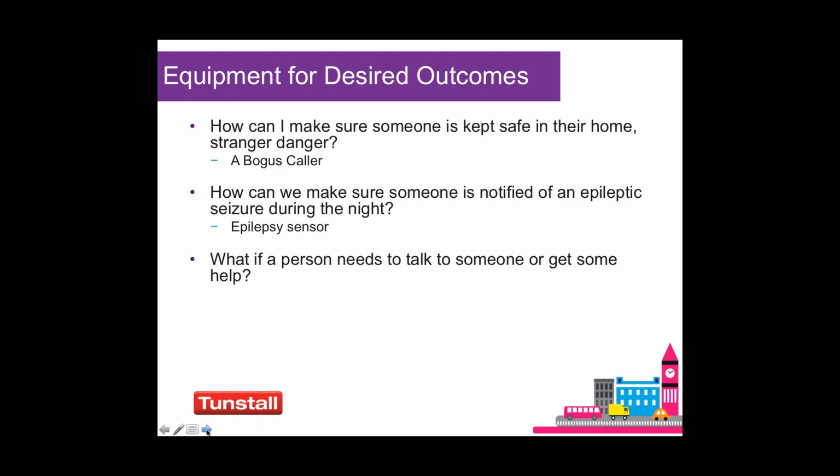So the next outcome may be if a person needs to talk to someone or get some help. So it might be that an individual is about to be living on their own for the first time, or be without a waking night's support for the first time in their life. Now, when they feel anxious or concerned, or may need some guidance about how to work something at night time, or they may feel unwell, they might just want to press a pendant and speak to someone, or alert someone to go and see them and support them if necessary.